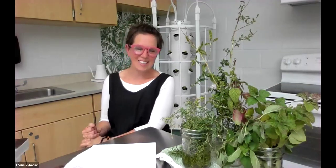I know that one thing I was wondering is, if someone is just trying to get into using herbs with their students, what do you think would be the first touch point? Yes, that's a great question. I would say the first one would be peppermint, because it grows really well in a pot and it grows really well in the summer. So peppermint would be a student favorite.